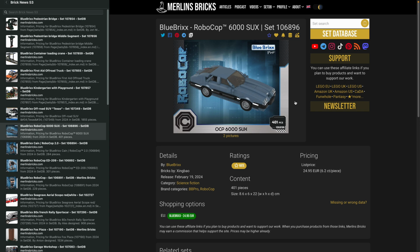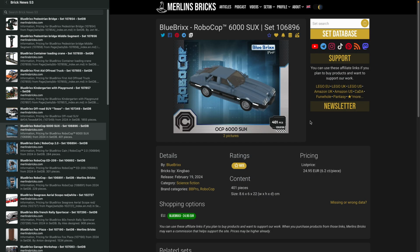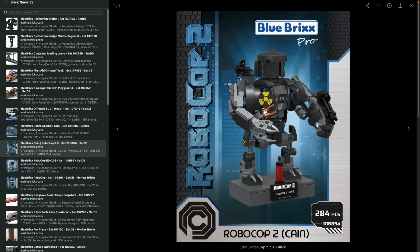Anyhow, a Robocop 6000 SUX, 106896, I would guess, I mean, I don't have a scale, but I guess this is slightly bigger than a typical 8-stud vehicle. It has 401 pieces, and BlueBrixx is asking over here in Europe for $25, 6.2 cents a piece. Then we have Kane from Robocop 2, 106894, which is basically a brick built figure, if you will, bigger than a brickhead, I would say, maybe comparable to these larger Marvel figures that Lego has done in the past.